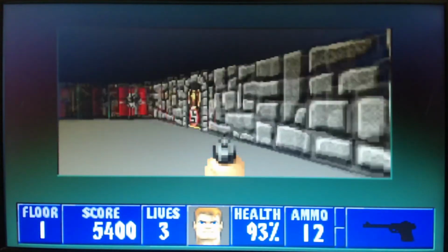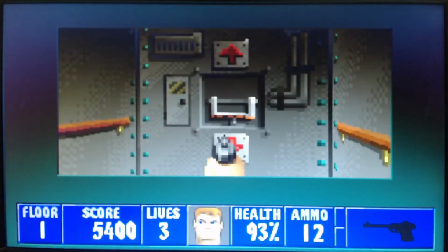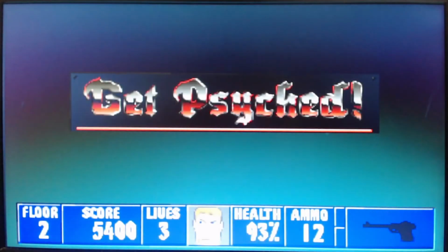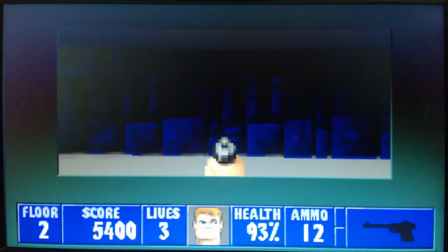So here we are at the end of the level. We open the door, we pull this, and we'll get our status screen. We actually killed 63% of the people, 34% of the treasure, and about over a minute and a half. So Wolfenstein's not known for variety, not in Wolfenstein 3D, this original. You'll see this next level is not much different from the previous level.